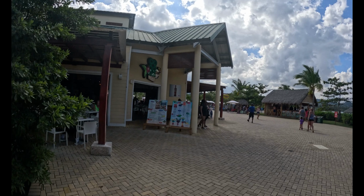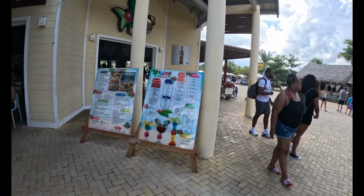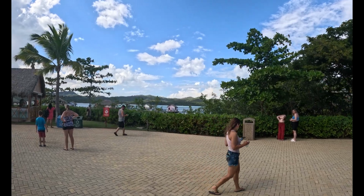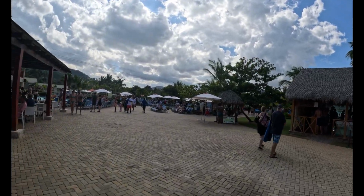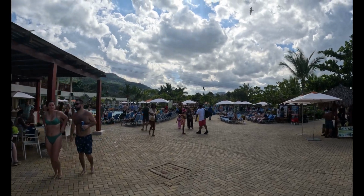You got a restaurant here. Here are some cabanas for rent. I'm sure those, I think I've heard those go over $1,000. They do have a zip line, it is extra.